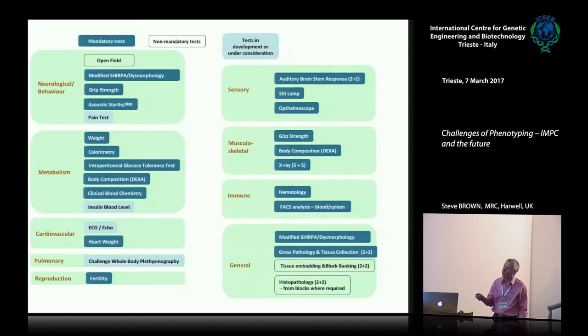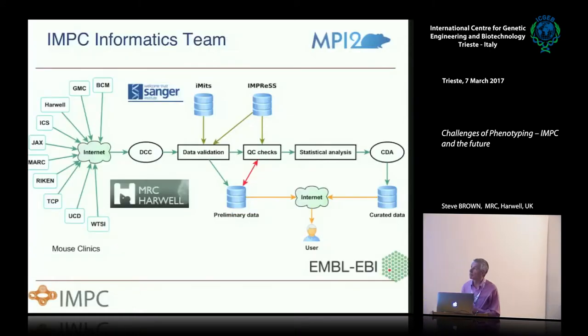And as you can see, we cover a whole lot of different systems areas, some more deeply than others. But it shows that we are trying to run a comprehensive phenotyping pipeline that will discover as much as we can about the function of a gene in diverse systems.